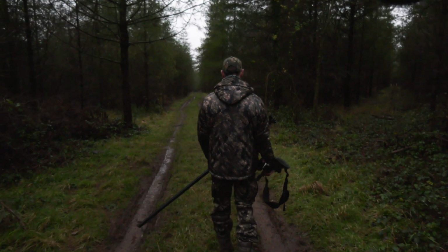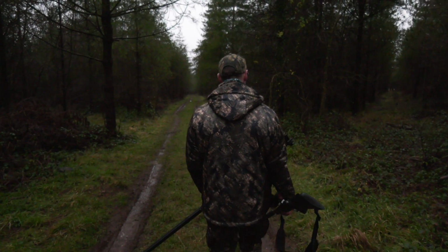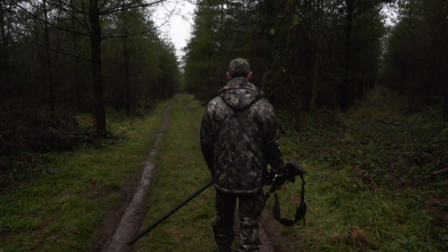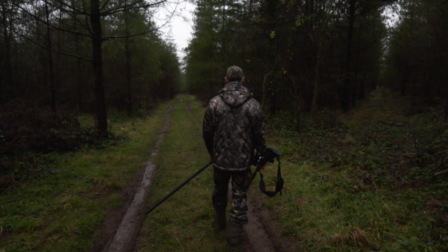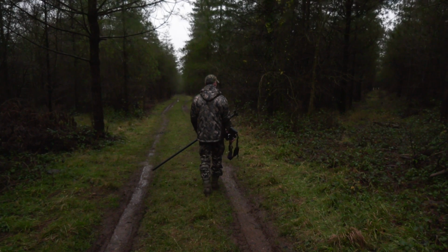We're actually shooting mainly roe today, but if we see a munty, might shoot a munty. But if we see some fallow, we definitely shoot some fallow here because they want them gone or reduced in numbers big time. But predominantly we're trying for roe does.